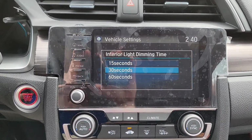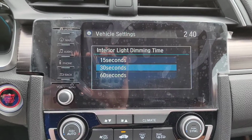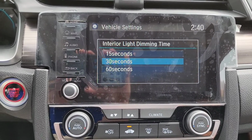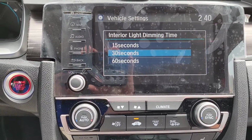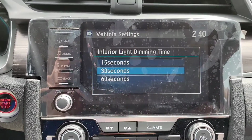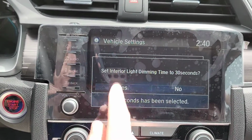So let's say you just got home, right? After taking your car home, it's late at night, whatever the case is. When do you want your lights to turn off? What time frame? All right, you just shut the car. Hey, 30 seconds, 60 seconds, 15. You guys can see all that from that point. I say 30 seconds is plenty for me. So you can select 30 again, or you can hit the back button.